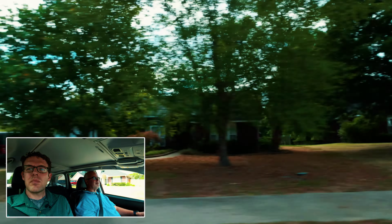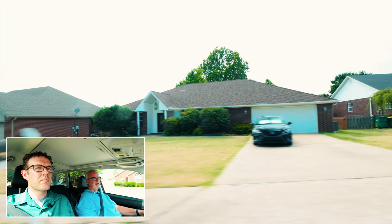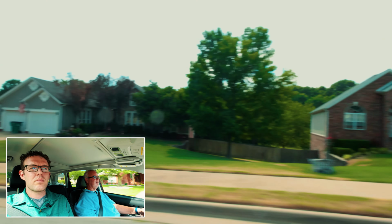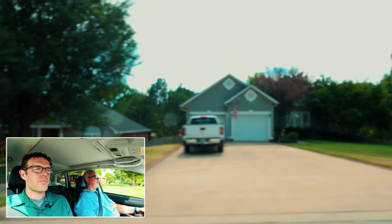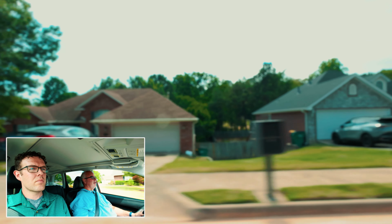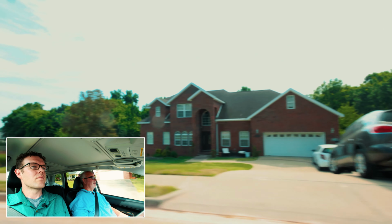I'd say that a large majority of them are from the 90s, where the previous neighborhood was in the 70s and 80s. So there are some properties in this neighborhood that do have views because the neighborhood itself is kind of hilly.